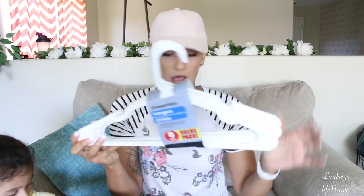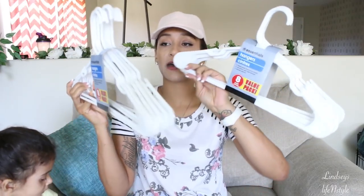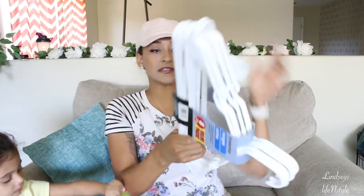Some of the first things I got were new hangers. I got these two packs of Essential Value, an 8-pack of essentials hangers. I just got these for the boys because they use white hangers and we needed some. There you go. And then there's Ava.